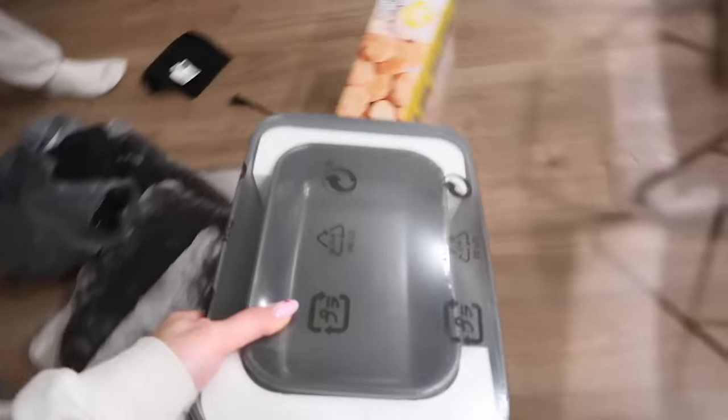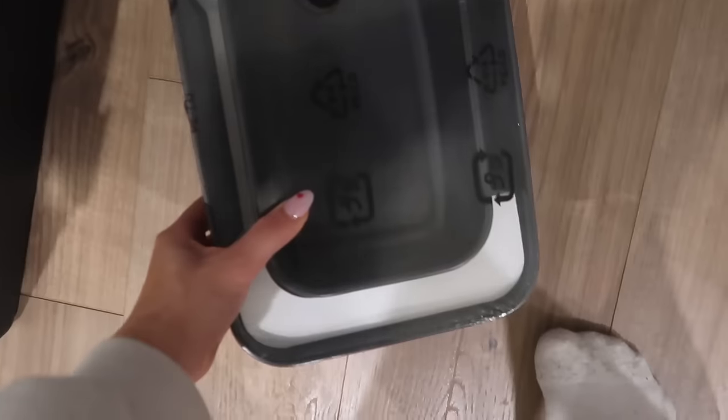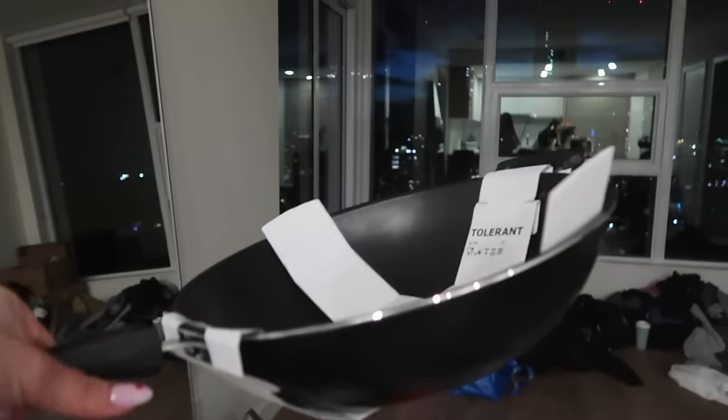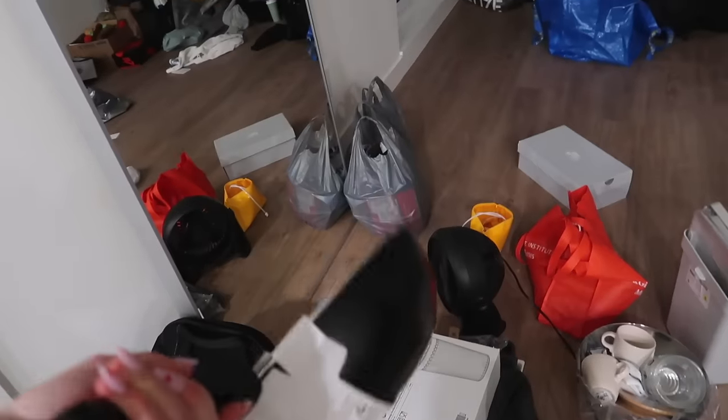And then I got this dish set. This is for baking lasagna or casseroles, brownies, stuff like that. This is glass and it's black glass, which is sick because I could have gotten clear, but we're sticking to the all black theme. And then I got this, which kind of reminds me of a wok. It's not actually a wok, but it will be perfect for making stir fries and make it super easy. So I got that at IKEA as well.